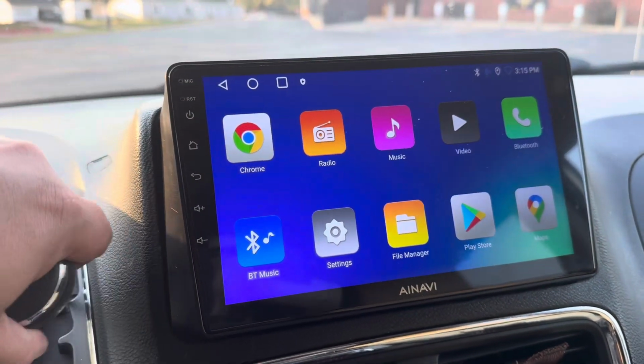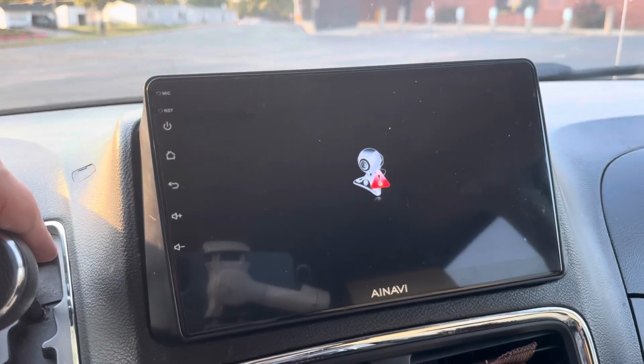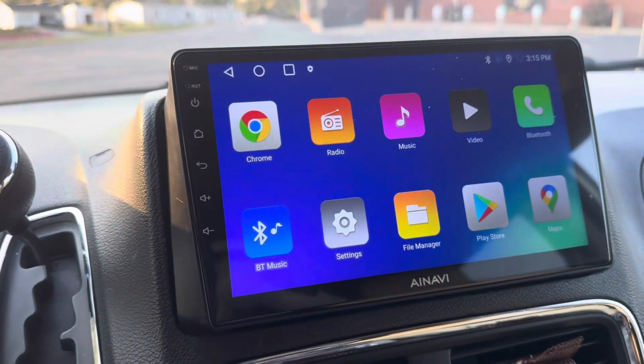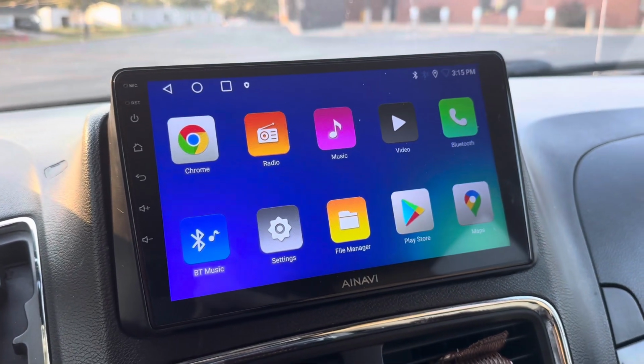I've not put the backup camera in yet, so I'm going to do that part of the install next. As you can see, as I back up, it's telling me it's unavailable. I do have a backup camera at home. This thing does Apple CarPlay, Android Auto, or whatever they call it.